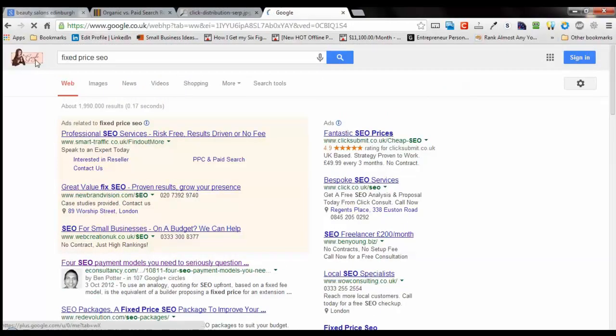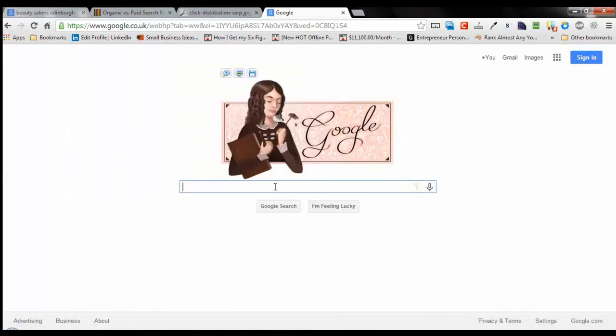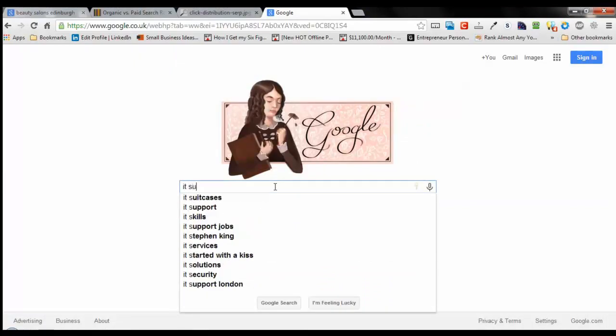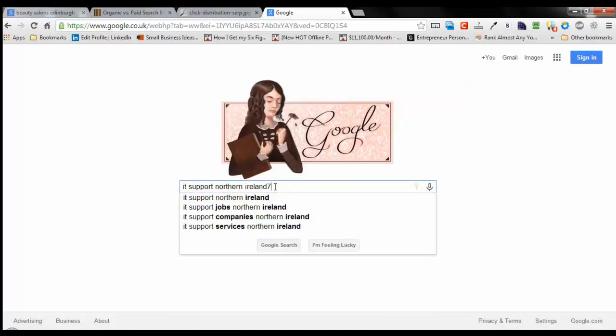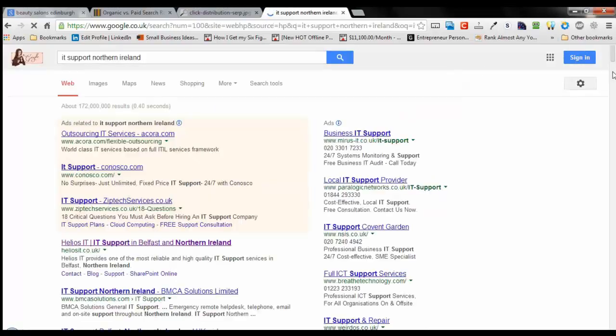Also, for a client that we've worked with, if you search for IT support Northern Ireland in Google UK, you'll see Helios IT is number 1. That's a client of mine. And I've actually got a lot more proof, so if you want to ask me about that, feel free to, and I'm happy to share loads more examples of how I've helped clients to get number 1 rankings. So feel free to ask me.